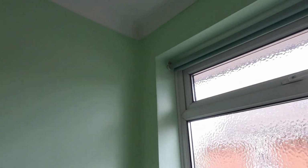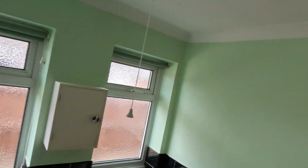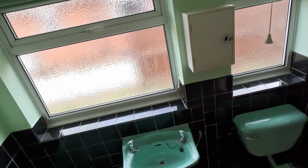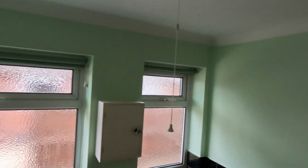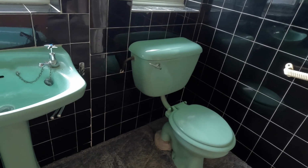Again, Artex ceiling's not a great idea. There are some cracks in that again. It does get damp in a bathroom, so it's not the best idea to have an Artex ceiling. So probably have to sort that out. It's a very retro toilet. But good, nice bright, 2 windows. So it's a nice bright room and a good size as well. We'll have a look at that later on.